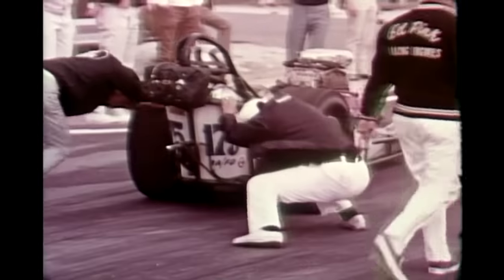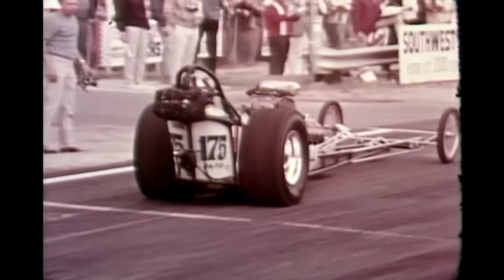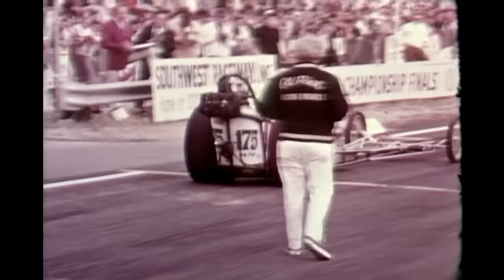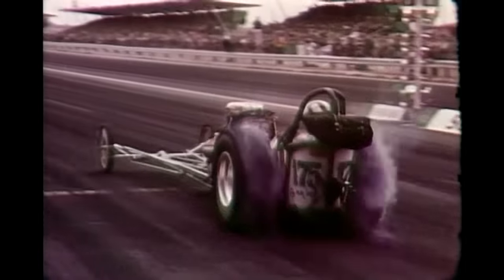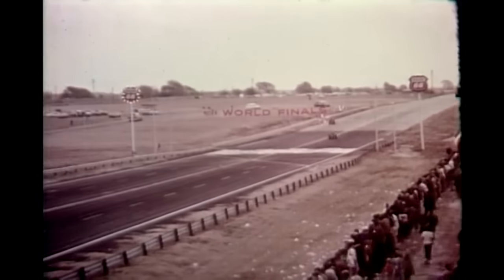Don Prudhomme, one of the coolest drivers in racing history, has been invincible all afternoon. Now he's approaching the line to face off against Larry Hendrickson. And the win goes to Don Prudhomme. He will go into the final. A lap time of 7.19 seconds.